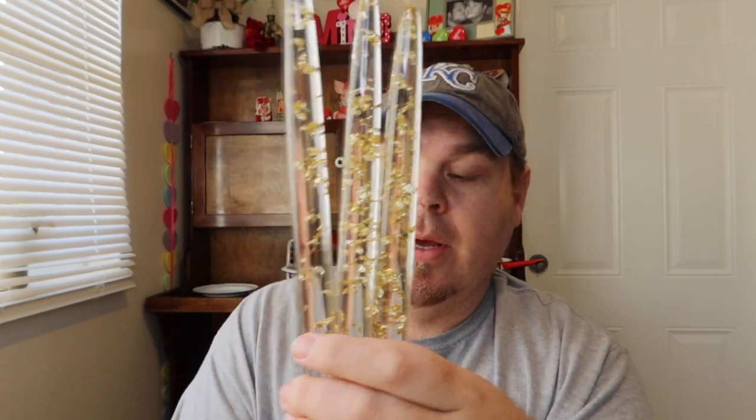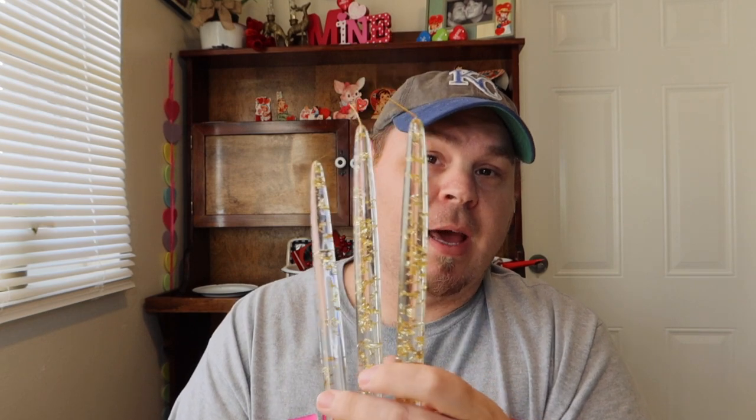is hard to do. Now I found these at an antique store here locally, and I paid $6 apiece for these, which is very good. These will be for sale. I'm not keeping these. I already have two on top of my hutch here, and that's all I really wanted, but I couldn't pass these up.